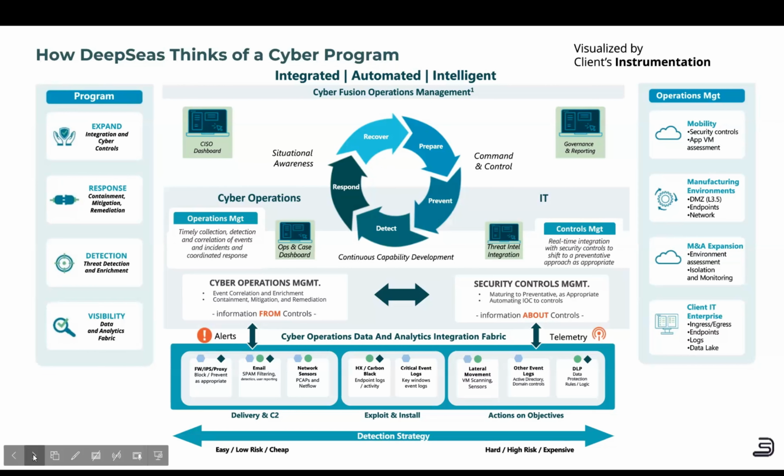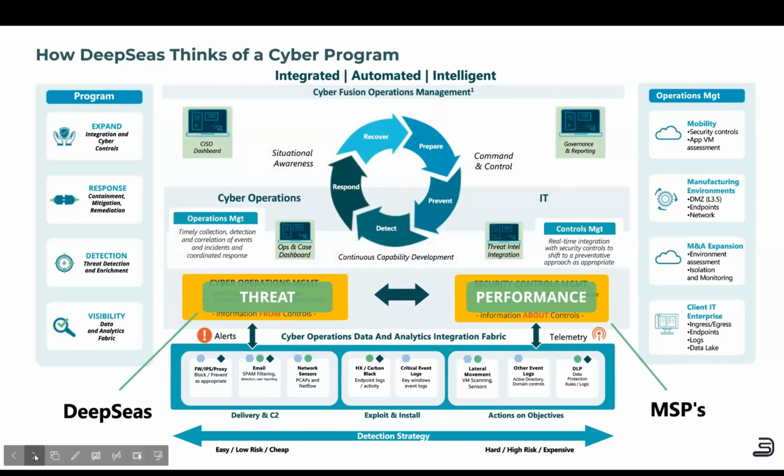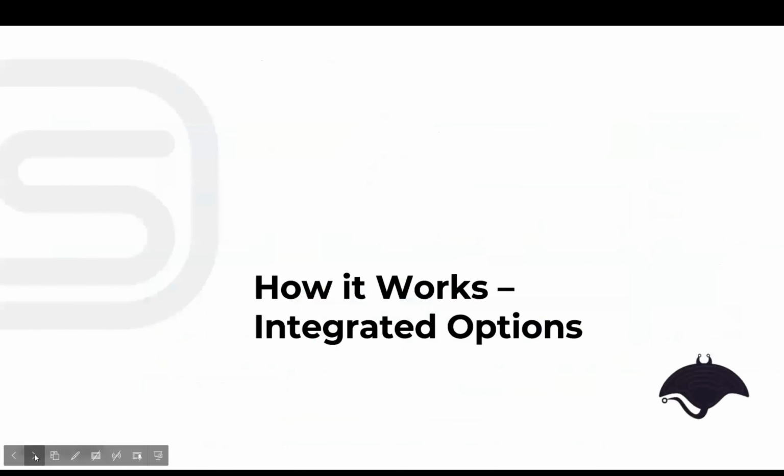And that's really, if you go to the next slide, how we see the difference between cyber and IT security. You can see now my point. It's not one or the other. It's one and the other working together to provide comprehensive cyber defense capabilities to our customers. So if you go to the next slide, really it's about focus on the left-hand side is about threat, and focus on the right-hand side is about performance. Both looking at controls, both using those controls to run their mission, but you can see how the mission is slightly different.